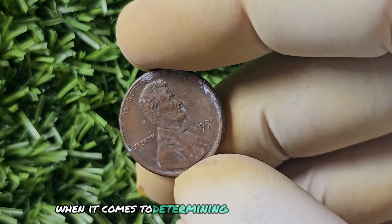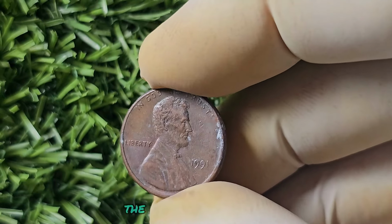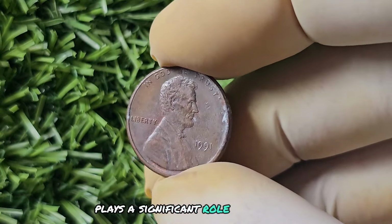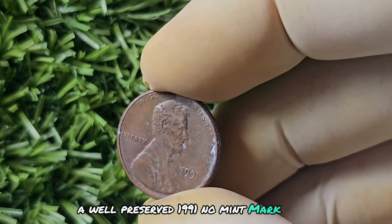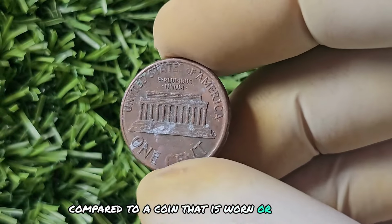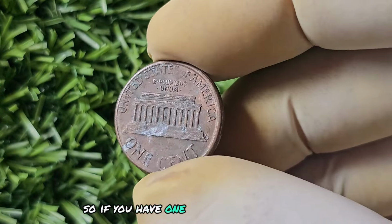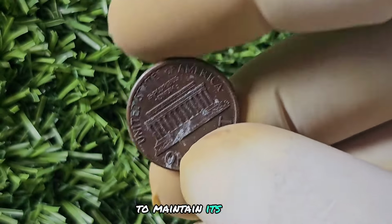When it comes to determining the value of a coin, there are several factors to consider. The condition of the coin plays a significant role in its value. A well-preserved 1991 No Mint Mark penny in mint condition will fetch a higher price compared to a coin that is worn or damaged. So if you have one of these rare pennies, make sure to keep it in a protective case to maintain its value.